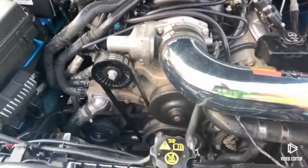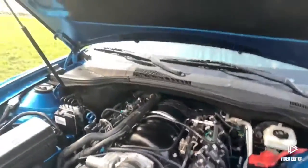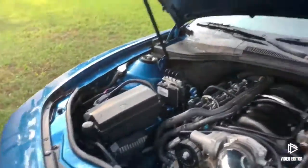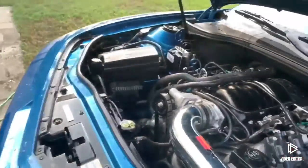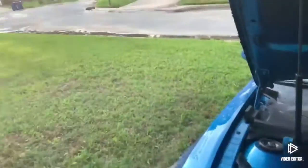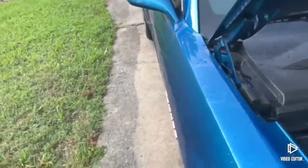Except on this one, these headers don't have that heat shield, so they get hot and stay hot. It usually takes probably 2 hours or so to fully cool off, but you notice there's no steam coming off the engine, so it's cool enough. It's been about 2 hours since I've been home, so that works.